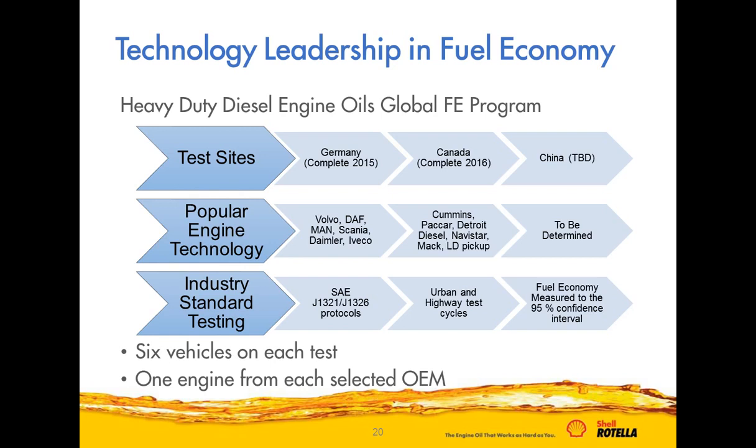So, with that bit of information about designing the engine oil, that led Shell to begin doing some work that we call our Global Fuel Economy Program. What it's really focused on is the fact that we recognize that there are manufacturers of engines that exist all over the world, not just in the United States, not just in China, but they're global suppliers. They send those same engines all over the place. And if we really want to know how our lubricants are performing, not just in one region, we really want to know how they're performing everywhere.